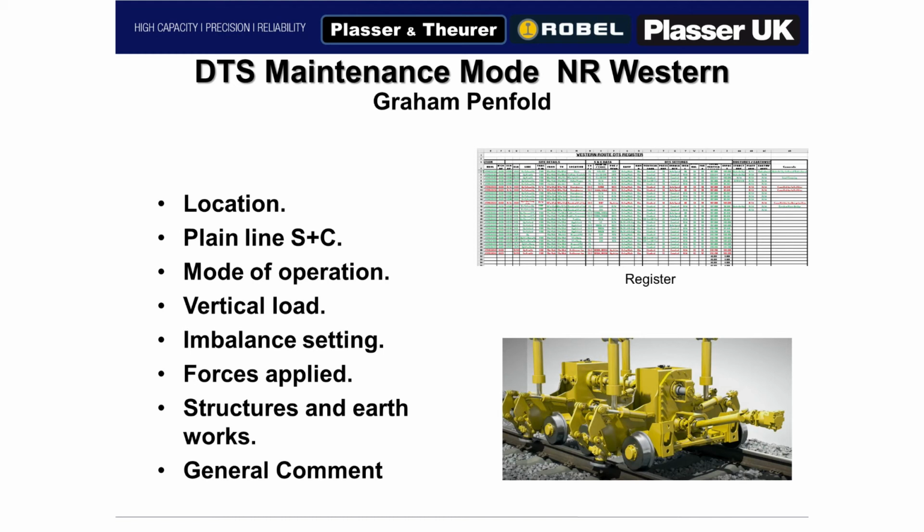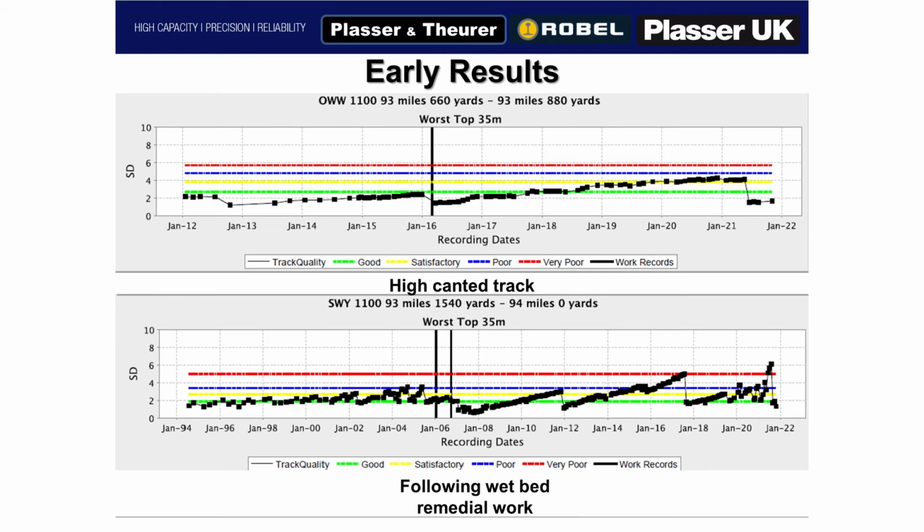And he's logging all the different ways, all the different applications, what he's used, if there's any structures there or earthworks, and so on. And then he's looking at basically what's happening to his track. Because we've said to him, yes, it should extend the life of your track or your intervals between maintenance. So basically, these are the early results of it. And of course, unfortunately, this has only been going on for the last 6 months or so.